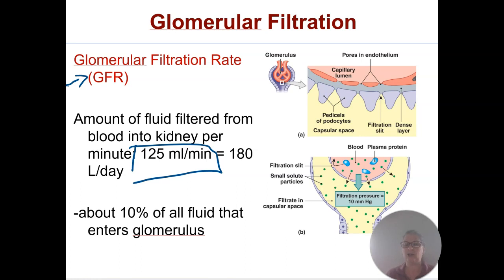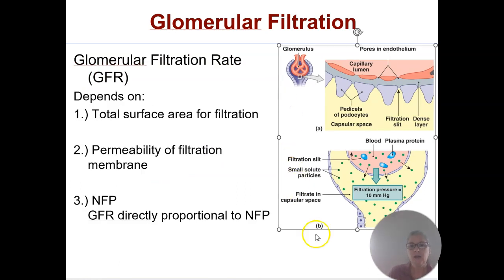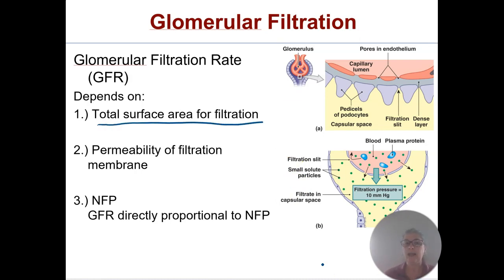What keeps that just right? What maintains our GFR so our kidneys are able to process all that blood? There are 3 factors. Number 1 is just the surface area. Do you have 2 kidneys or not? We can live with 1 kidney, although our GFR will probably be a little less, but normally surface area doesn't change unless you have a disease. The permeability, same thing. That membrane is pretty constant unless we have kidney disease. The thing that can change is the NFP. So the NFP has a little asterisk because it is the most important factor that maintains your GFR.